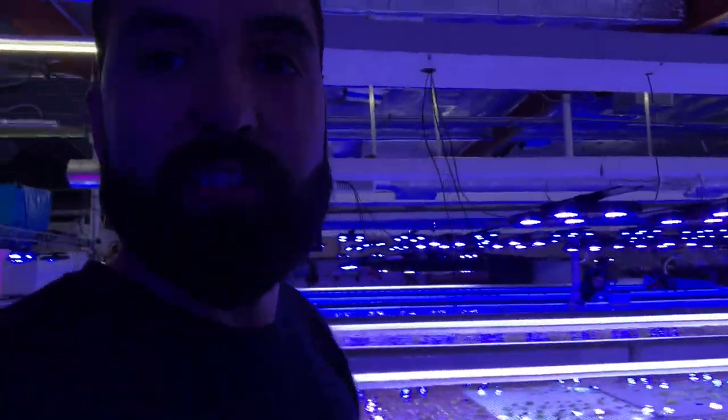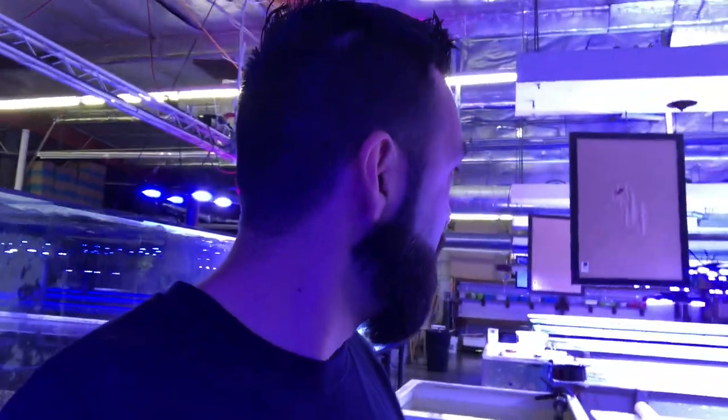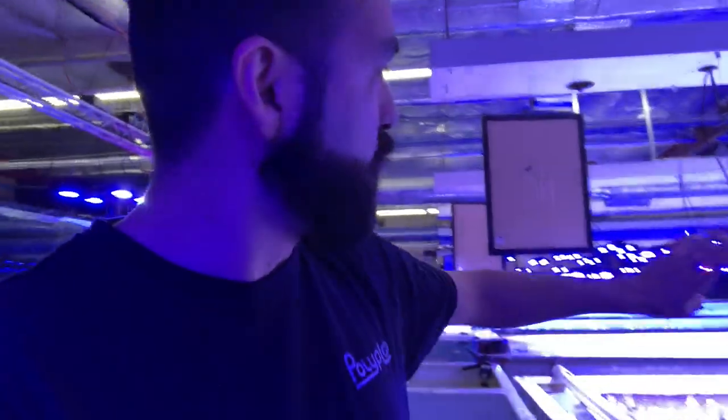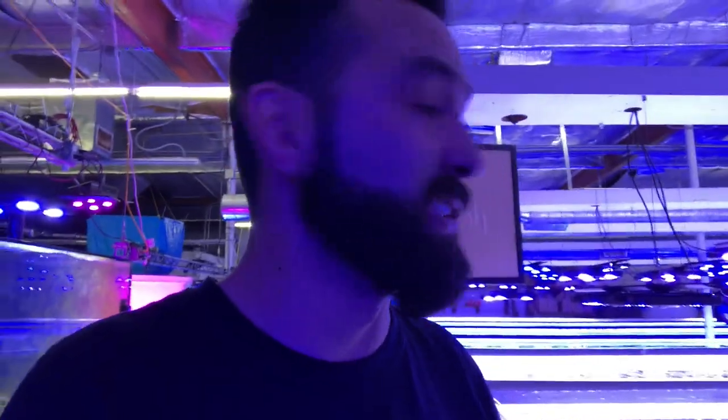One thing you guys are gonna notice right off the bat is they run something like 100 Radeon lights in here. They are running the Ecotech Radeon lights, same lights I run. And it's kind of their own custom spectrum. It's similar to an 80 plus for the SPS, but a little bit more of the white. And then as we get closer to the softies, they're running a little bit more of the blue spectrum. But very cool to see a huge aquaculture facility like this using the Ecotech Radeon lights. I mean, I always rave about them, but very cool to see them running them as well.